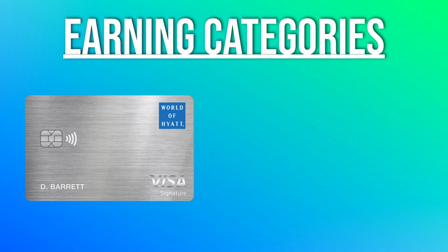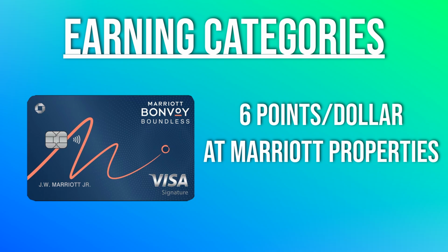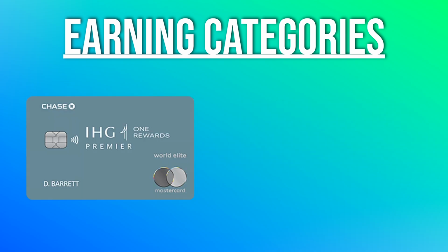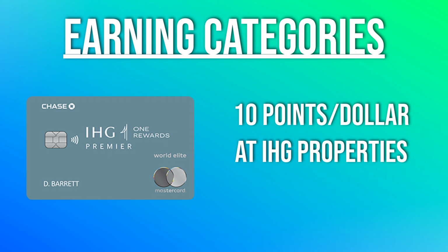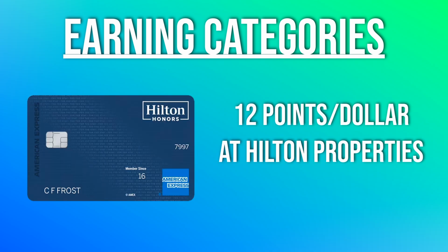So starting off with the World of Hyatt credit card, you're going to earn 4 points per dollar spent at Hyatt properties. The Marriott Boundless earns 6 points per dollar spent on Marriott properties. The IHG Premier earns 10 points per dollar spent on IHG properties. And the Hilton Surpass earns 12 points per dollar spent on Hilton properties.